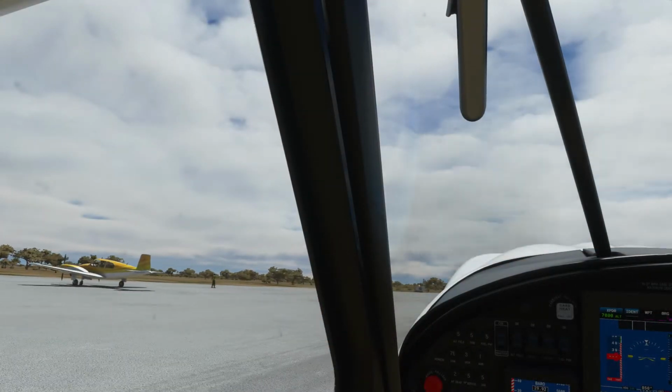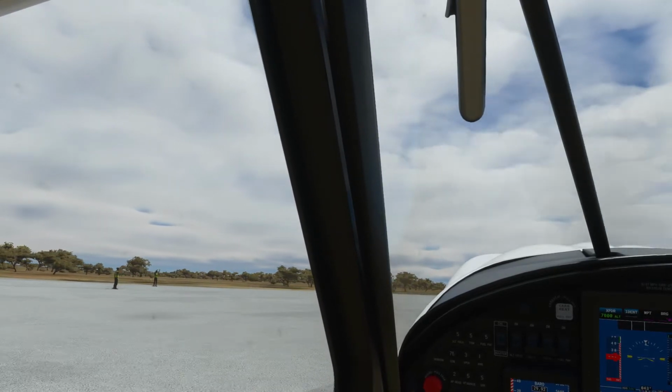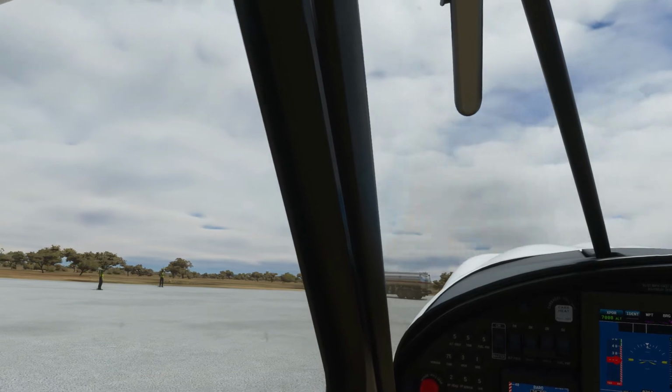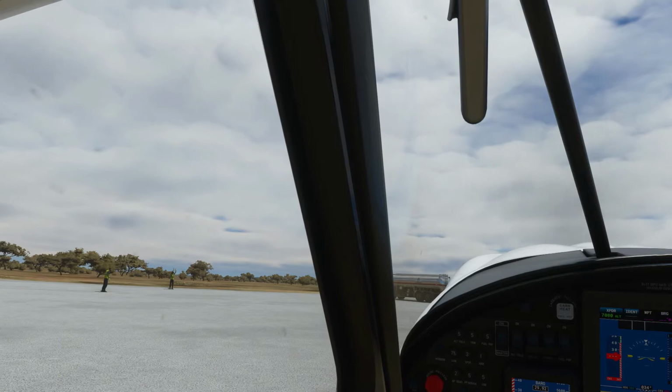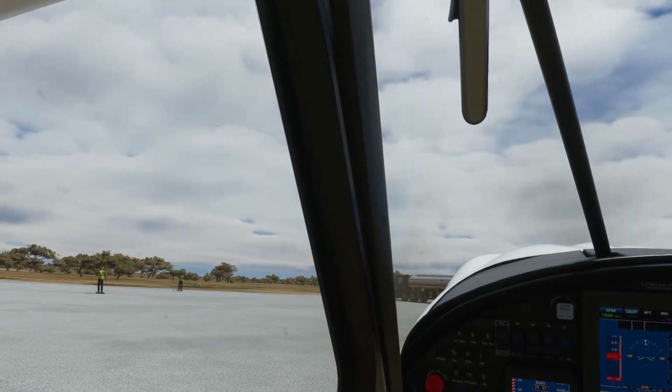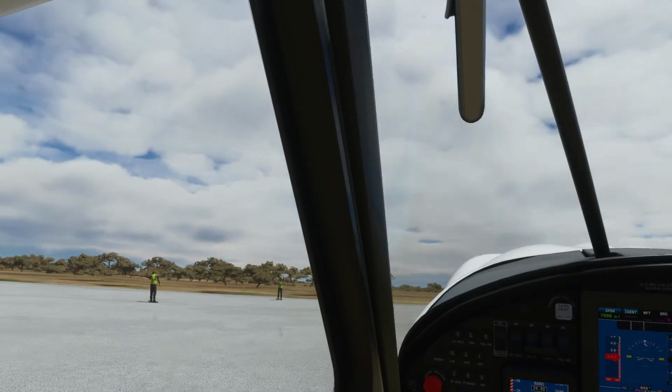I love how the simulator has guys out here even in the middle of, well, middle of nowhere. You've got a guy here with the batons, and it's pretty funny. Not at this airstrip, I don't think.